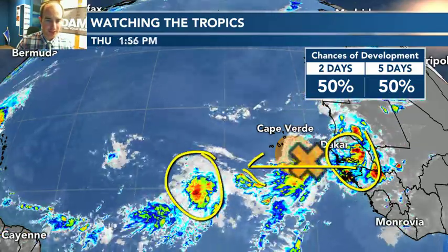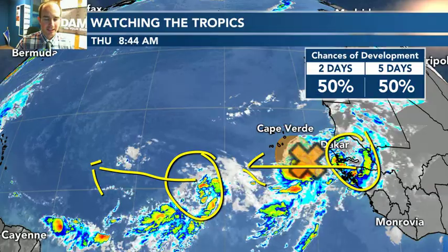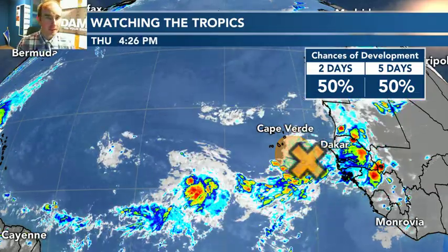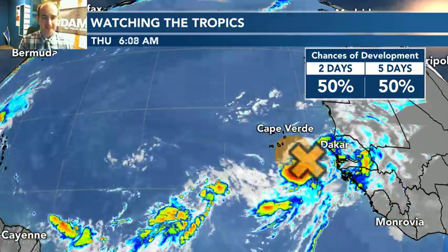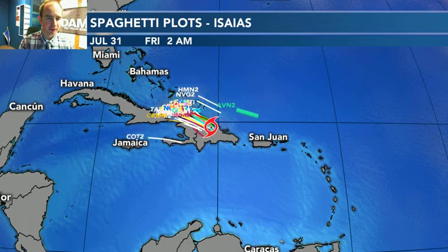I mean, heck, we got another one right here. It continues to move off to the west. That's usually what they do. With this one, because, 2020, it may have a chance to go the opposite direction. We'll have to kind of wait and see. For now, it's not really moving very far at all.